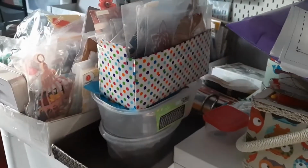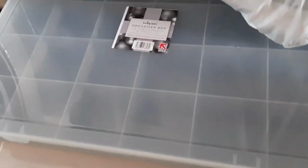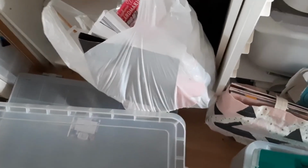And I am going to organise them into this unit right here. Oh, I need to open the door so that I can actually show it. So this is a compartment storage box. So I'm going to organise them all into there. Oops. Now I am going to go because I'm actually stuck in the craft room behind the door now.